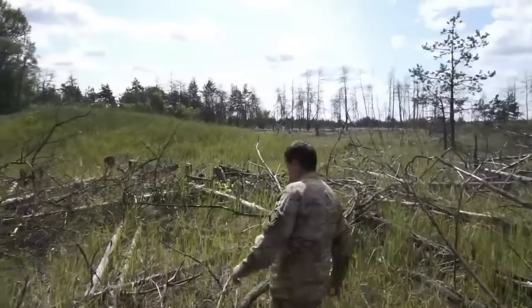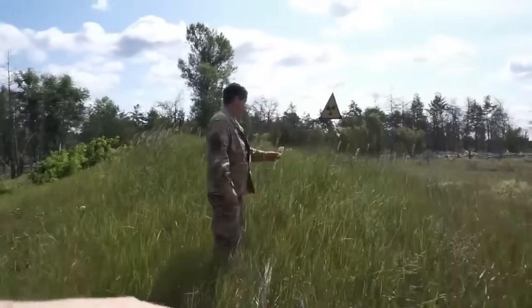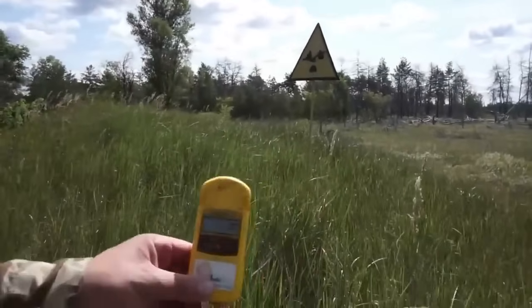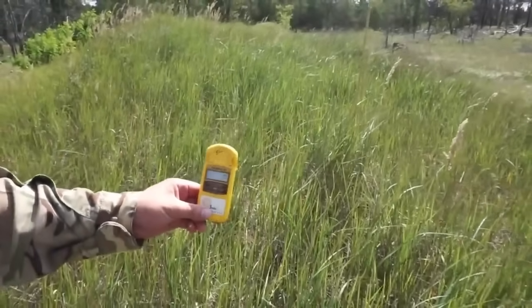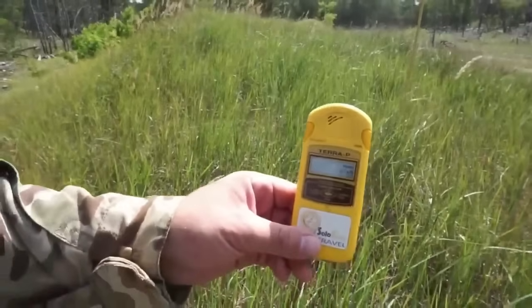Now I think we're gonna test out how radioactive it actually is. So there we go, guys, we're on the mound, as you can see, radioactive sign. And we are reading, not bad, 1.15, which is very low, considering below us is radioactive trees. Not great, but not terrible.